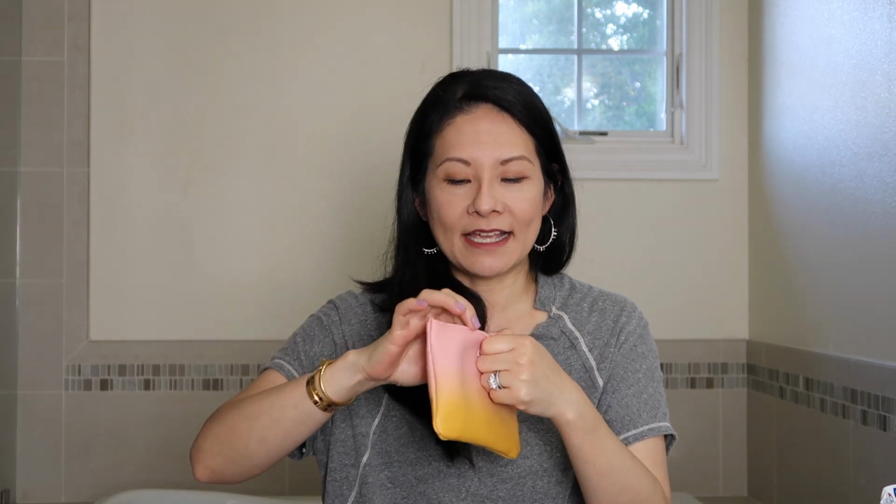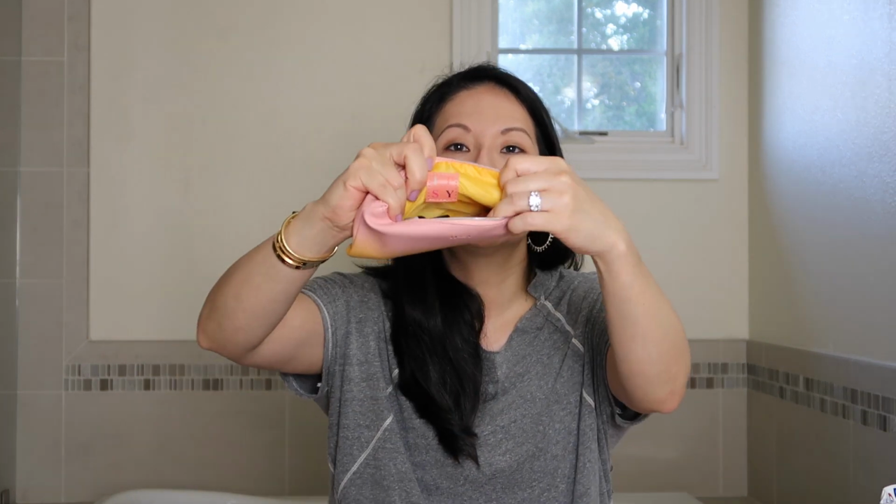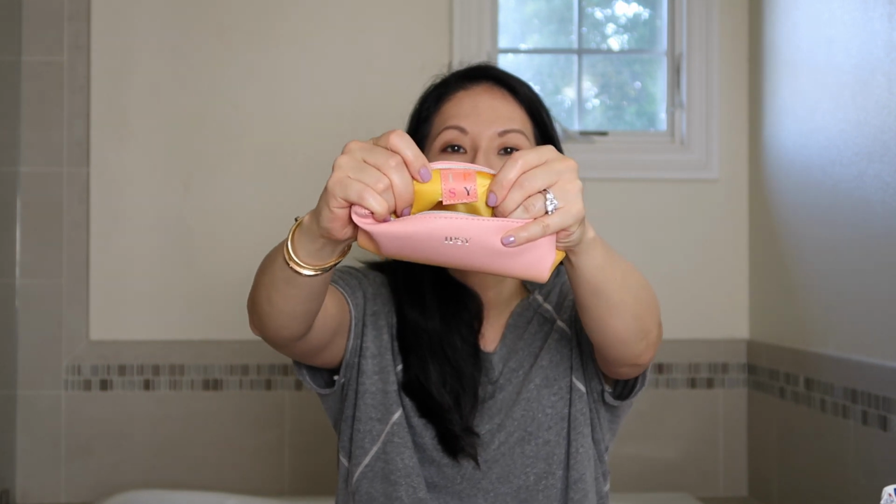So I'm just going to go ahead and dive into this. There's a beautiful pop of color, and it's branded on the inside with Ipsy as well, as you can see there, which is always fun.